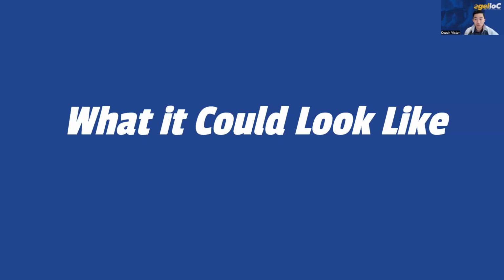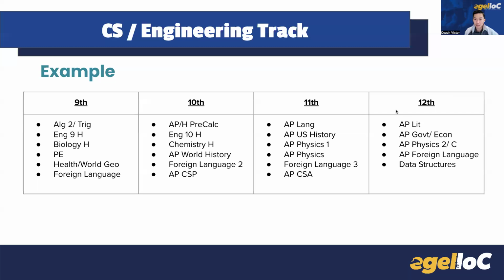So let's talk about the first track. What could it look like for the computer science and engineering field? Here we see that at the very beginning of ninth grade, instead of geometry, they're taking algebra 2 already. And starting 10th grade, they're already taking AP or honors pre-calc. Of course, not every school offers honors or AP pre-calc, but again, whatever is the highest available at your school is what you want to go for.